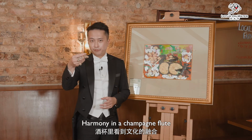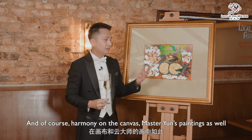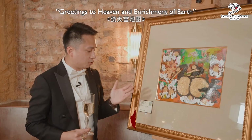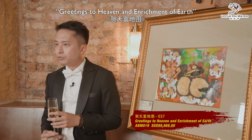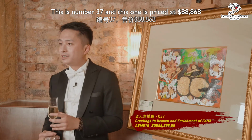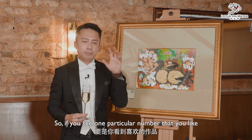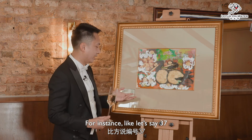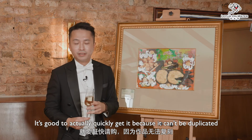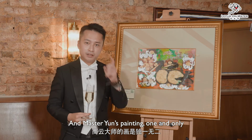Harmony in the champagne flute, harmony in the food and the drinks that we have here at the Guild, and of course, harmony on the canvas, Master Yun's painting as well. With me here is the same series painting, Greetings to Heaven and Enrichment of Earth, 贺天复地图. This is number 37, priced at $88,868. In fact, the majority of the whole series is at the same price. If you see one particular number that you like, for instance 37, it's good to get it quickly because it can't be duplicated. Just like the seasonal beer, the very limited champagne, and Master Yun's painting, one and only.